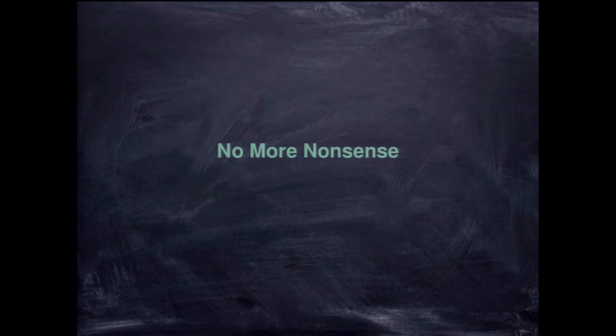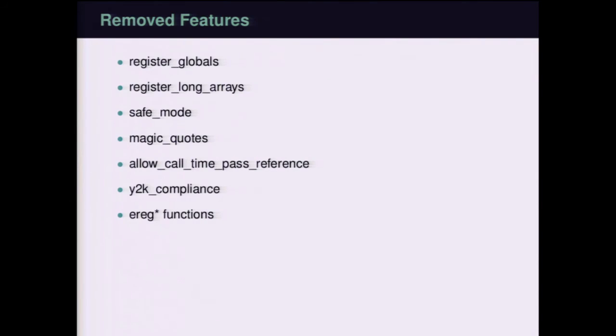Okay. Things which are gone. I saw an article that Rasmus wrote, in which he actually used the phrase, we finally pulled the trigger on things that should never have been in a language. I'm going to press the button and show you the list, and I hope that none of you have ever used any of these things. Basically, that's how long they've been gone for.